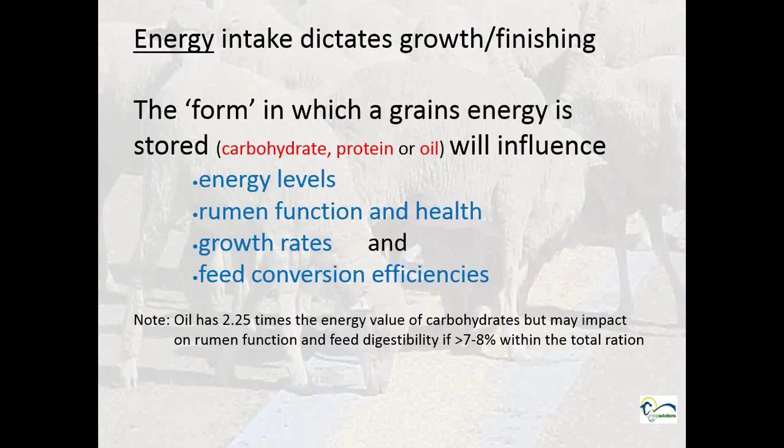It's important to remember that oil has over 2 times the energy value of starch and the like, but it can impact on rumen function, and we generally try to keep the oil contents below 7 to 8% of total oil in the diet. That doesn't necessarily mean oil that you're adding to the ration, but the oil component of some of the feed grains you may use.